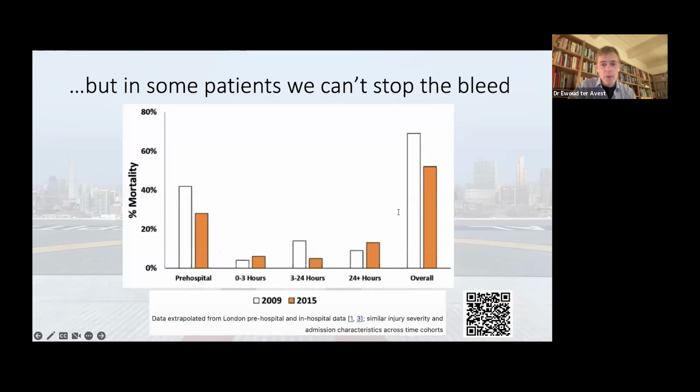In some patients, however, we cannot control the bleed, neither in the prehospital setting nor in the ED. And a significant proportion of these patients will die early after the injury if we do nothing. As you can see in this graph that I took from a paper published by Karim Brohi and John Holcomb a couple of years ago. What you see here represented is a time distribution of mortality of patients who activated a major hemorrhage protocol in an MTC. And as you can see, over the years between 2009 and 2015, in only 6 years' time, we have been able to reduce pre-hospital mortality significantly.